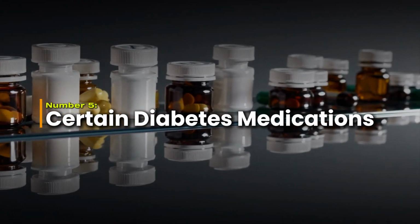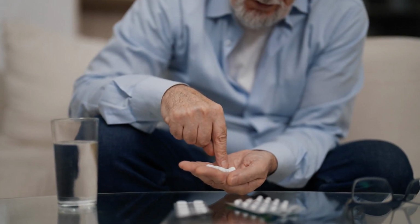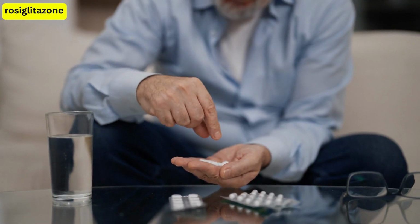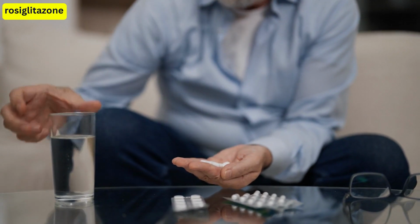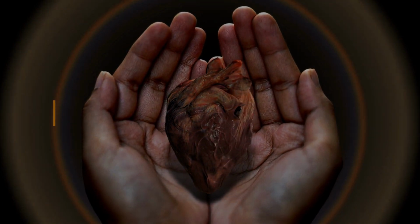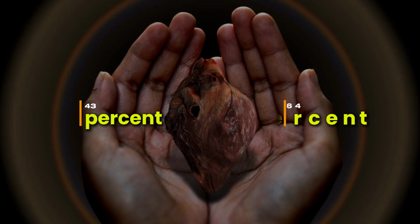Number 5. Certain diabetes medications. Some older drugs used to control blood sugar in type 2 diabetes, such as rosiglitazone, have been linked to a higher risk of heart attacks. Studies have shown rosiglitazone can raise heart attack risk by up to 43% and increase heart-related deaths by 64%.